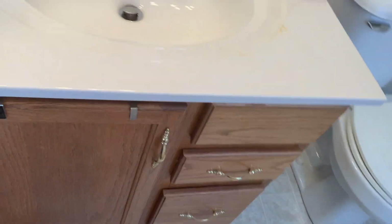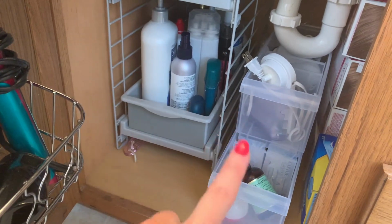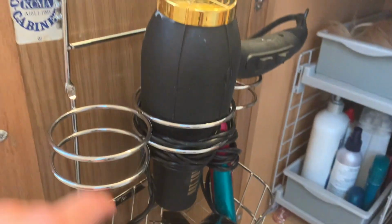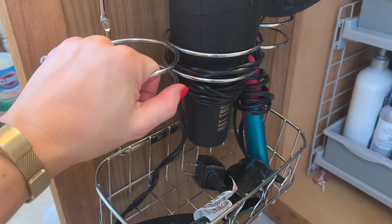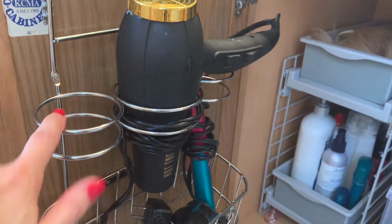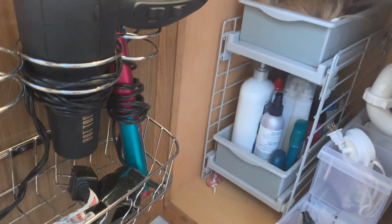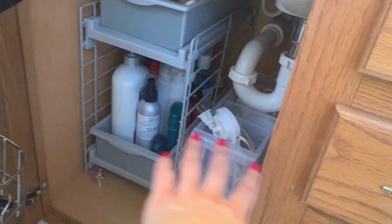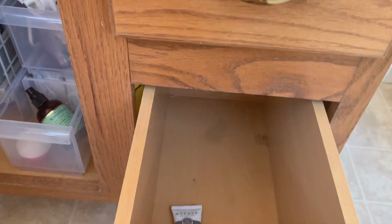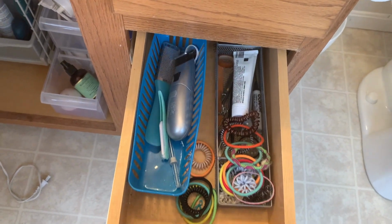So now we're going to move into my master bathroom. I already added these organizers under the cabinet in one of my previous videos. I did want to show you this. I got this over the door. I don't even know what you call it, like a blow dryer curling iron hanging thing. And I did that because my blow dryer was in there and it just wasn't working for me. And I like this much better. But what this did was free up this drawer. So now I'm trying to figure out what exactly I want to put in here. This drawer needs a lot of help.